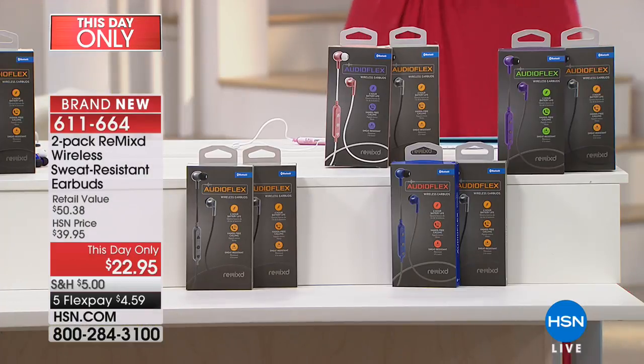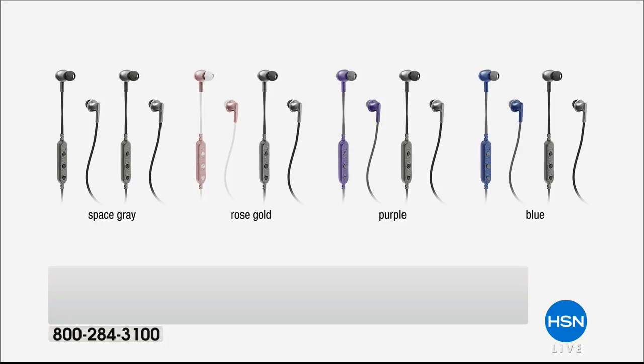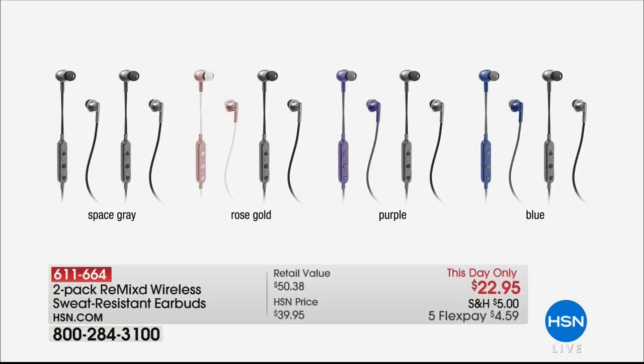I know we are most limited in the gray, followed by the purple, then the blue, and then the rose gold. Those are your choices. You get gray in any color. Exactly. And it's one size fits everyone.